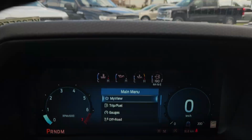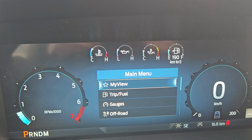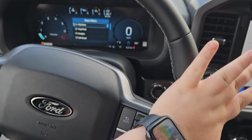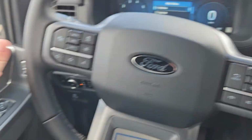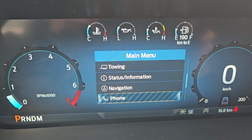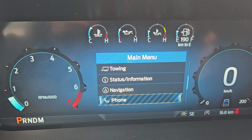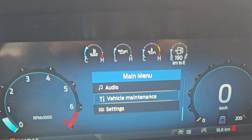Taking a look at the vehicle while it's running, we can see here that the odometer is sitting at 16 kilometers. Looking at our steering wheel, we have a nice leather wrap steering wheel with your toggle free screen, phone and media, volume, voice, and cruise control. Looking here, we have my view, trip and fuel gauges, off-road, towing, status info, navigation, phone, audio, vehicle maintenance, and other settings.